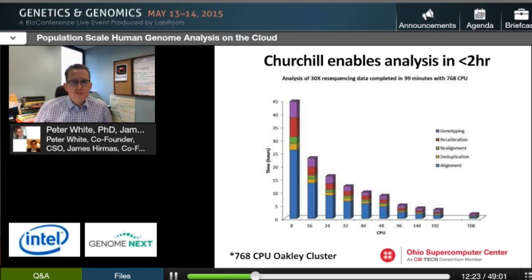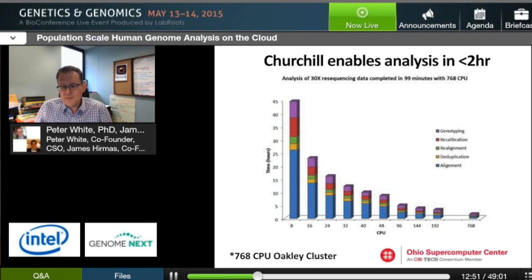The result is that we could drastically reduce the time frame from 2 weeks down to under 2 hours to do the analysis. What I'm showing you here is that on our in-house server with up to 192 cores, we're able to reduce the analysis time to just under 5 hours. And when we ran on a larger cluster at the Ohio Supercomputing Center with 768 cores, we reduced the time to just under 100 minutes. In recent work in my group, using Amazon Web Services, we've been able to reduce this time frame to 77 minutes. And one of our goals is to get this to under an hour within the next few months.